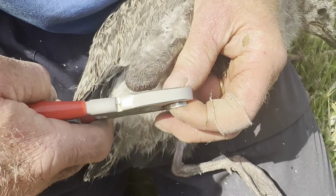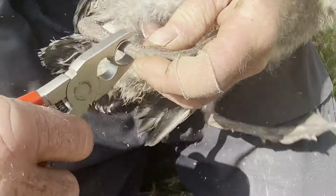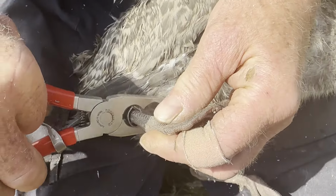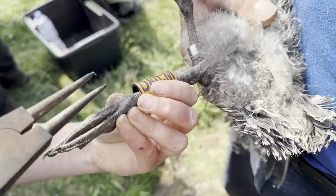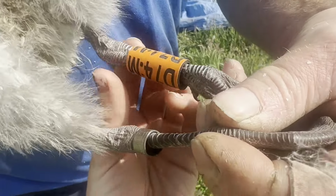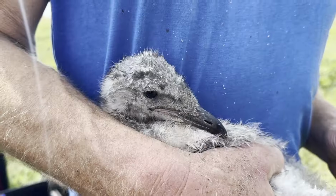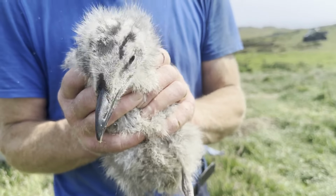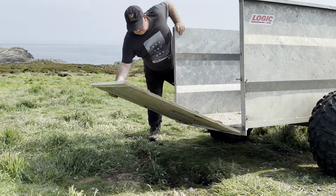So herring gulls take G-rings. These involve closing the ring with the first squeeze and then closing it fully with the second squeeze at 90 degrees. The colour ring is then added. All the little babies, we love them so much, even if they are smelly and poop all over you all the time. The best bit, releasing them.